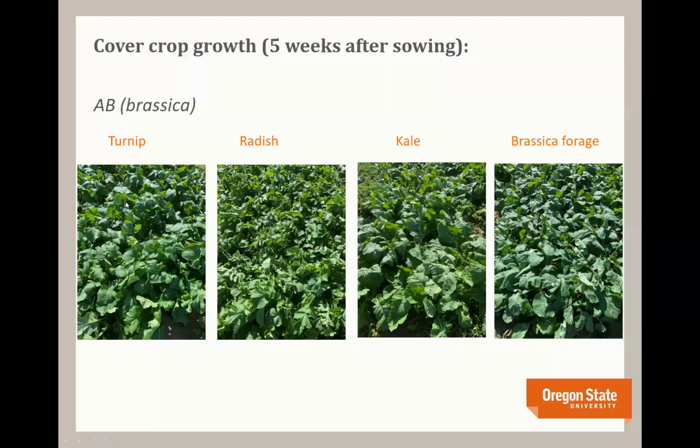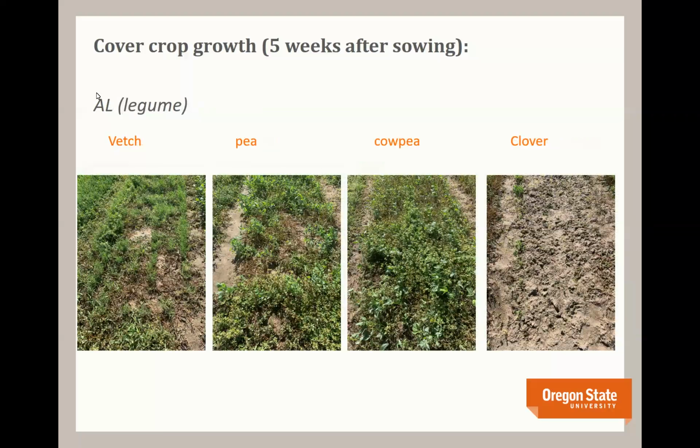This is brassica: turnip, radish, kale, and forage brassica. The rest, like rape, in general the plant is very limited. I mean, in many cases you cannot see the plant. This is about legume: vetch, pea, cowpea, and clover. Either the plant is too short, and also we have the serious weeds issue.